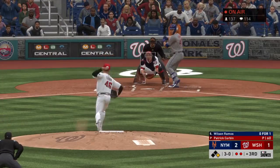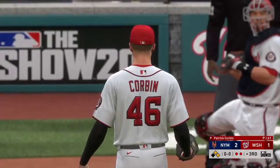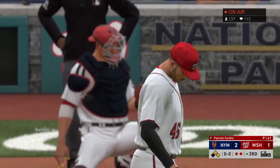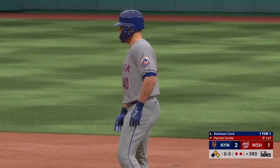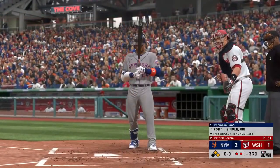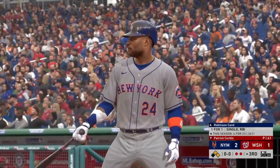The 3-0 pitch. And this misses for ball 4. The second walk he surrendered here in the first 3 innings. Oh, man, I think this walk is going to grind at him for a bit. He just missed, and now the inning continues with the man in scoring position. Now in the box, Robinson Cano. 2 on, 2 out for him here in the 3rd.